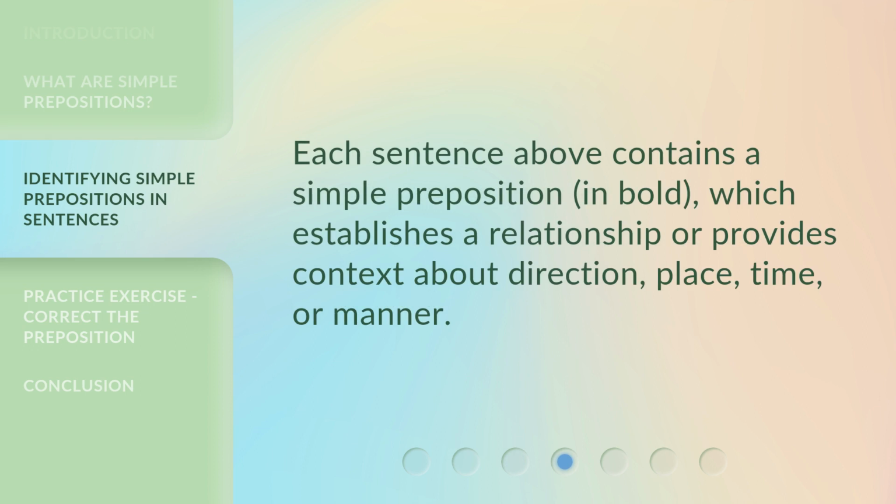Each sentence above contains a simple preposition, in bold, which establishes a relationship or provides context about direction, place, time, or manner.